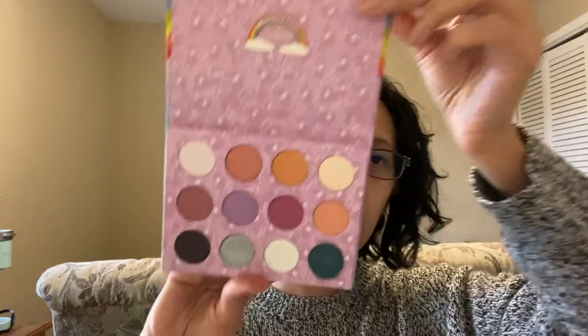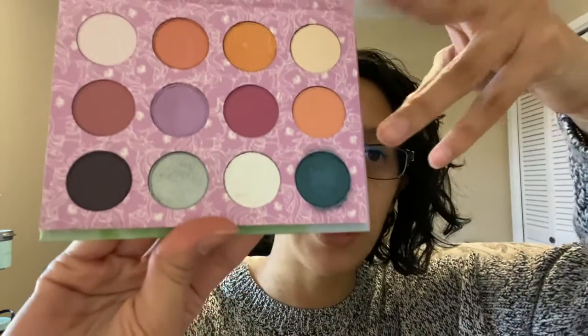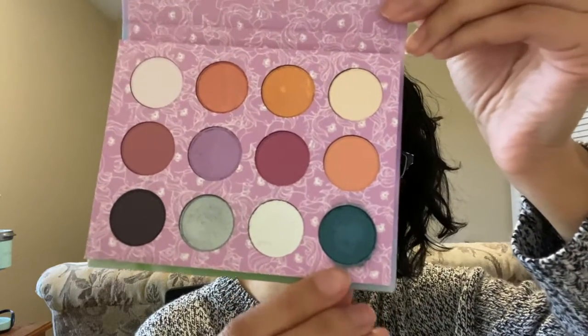Moving on, it is the My Little Pony ColourPop eyeshadow. This is what it looks like on the inside. As you can see, I've gotten some use out of that bluish one right down here. This is the one that I for sure know is no longer available on the ColourPop site. I actually got it on clearance. I don't watch My Little Pony.